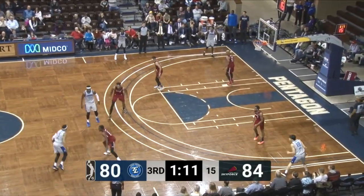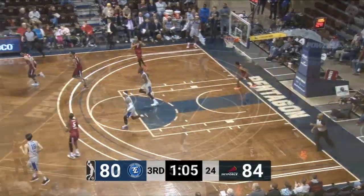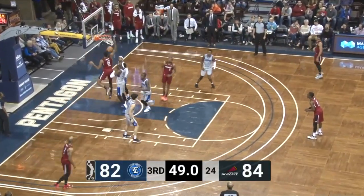Still plenty of time on the shot clock. 1:10 to go in the period. Fields spins, gets to the rack, he'll score. Martin still with the bounce, gets inside, gets good position, gets the roll.